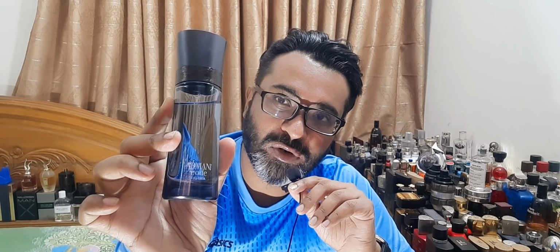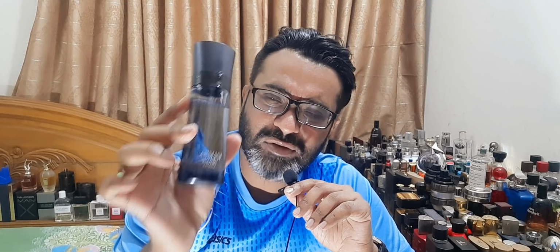Number 5. I got this bottle recently, and I will tell you, this is one of the most underrated, slept-on fragrances. The reason being, this line called Armani Code has many flankers. I have reviewed almost all of them. I think only the sport version is left, and perhaps some more. But this one right here is called Armani Code Colonia. I bought this fragrance recently.